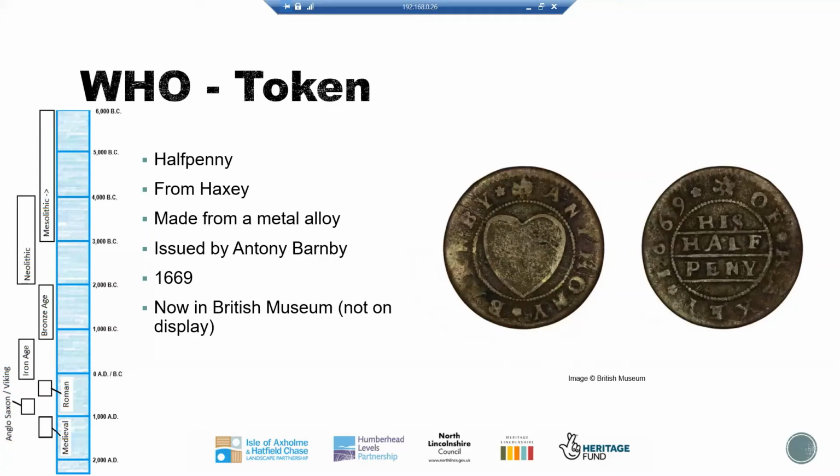I'm going to include another example of another trade token as well. And this one was found in Hexey. And this one is a little bit more faded, was issued by Anthony Barnby. There we are, coming up there, Barnby. He also issued tokens. Now, if we look up his name in the local parish registers, we find that he also registered for the baptism of several children. So I believe Anthony's children were Elizabeth, Maria or Mary, that one wasn't so clear, another Elizabeth and Anthony. We then have record that one of these Elizabeths was married to an Alexander later on. However, Mary or Maria and Anthony both died fairly early on in childhood.